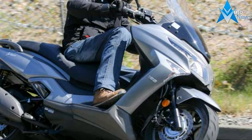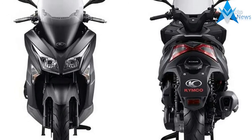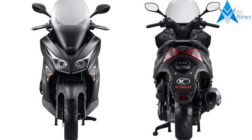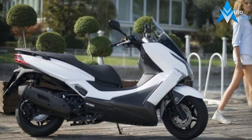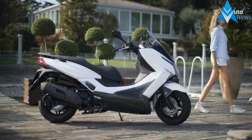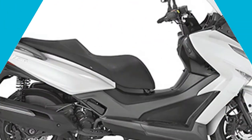Model for 2017, KYMCO's X-Town 300i is fun, economical, spacious and comfortable for longer journeys, while being nimble and nippy around town. If you are on a budget, this maxi scooter won't disappoint. Good for daily commutes and longer trips.